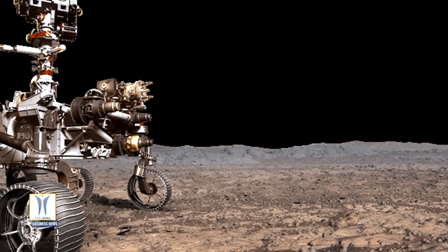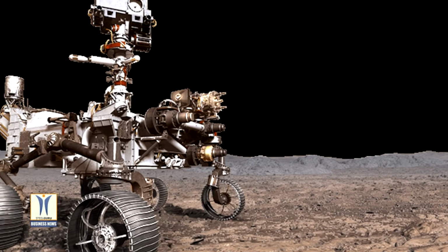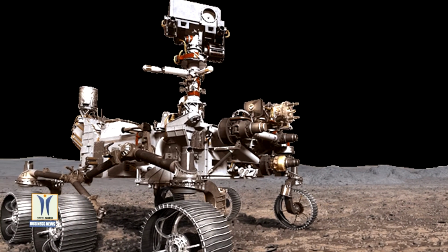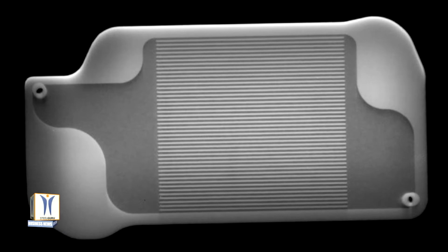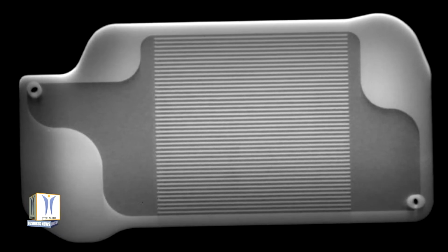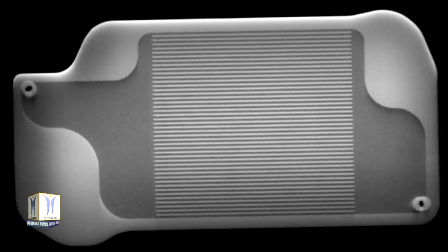NASA's Perseverance rover, which lands on the Red Planet on February 18, 2021, carries 11 metal parts made with 3D printing. The outer shell of PIXL, one of the instruments aboard NASA's Perseverance Mars rover, includes several parts that were made of 3D printed titanium. Of the 11 printed parts going to Mars, 5 are in Perseverance's PIXL instrument.